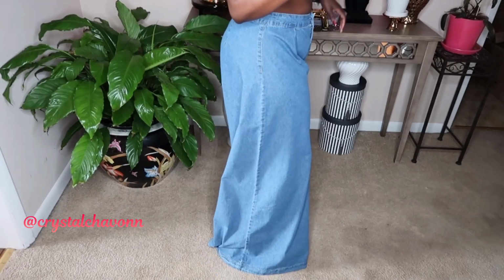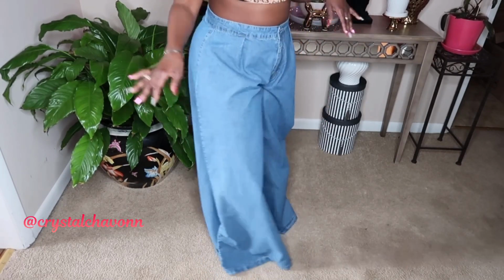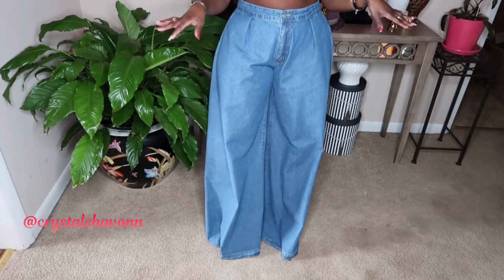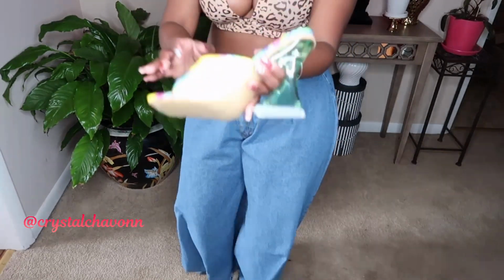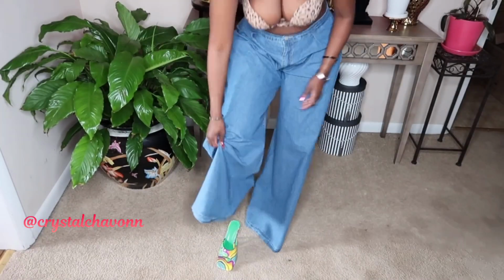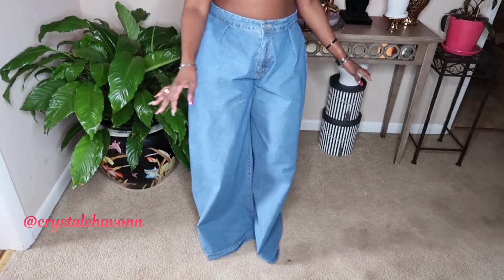So let me show y'all how long these jeans are, and I have on heels. These jeans are still dragging on the ground. They are still dragging. I'm 5'2", just to give you some height reference, and I have on a good little heel. This is the heel that I have on underneath these jeans, and they are a little bit tall, which is okay.